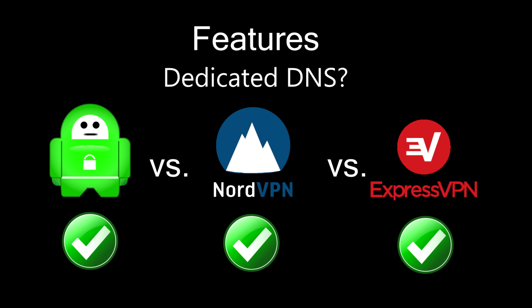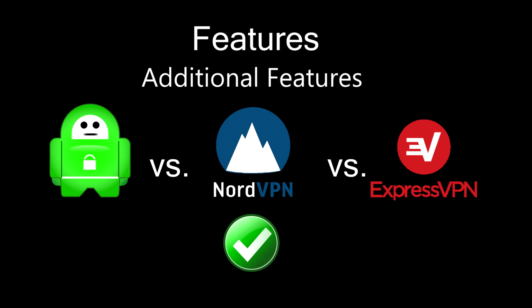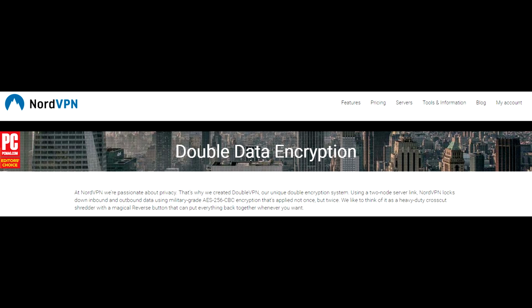Now, do these VPNs have any additional features? Now, NordVPN is the only VPN on this list that has any kind of additional features that none of these other VPNs offer, and that is they offer additional server configurations. Now, what we mean by that is NordVPN has additional server and VPN configurations that you can actually connect to. So one of the features that they actually offer is a double VPN. So they actually have servers that you can connect to, and it will go ahead and route your connection through a VPN twice and effectively double the VPN. So it will encrypt your connection twice, and you guys don't have to do anything. All you guys have to do is connect to the double VPN server.